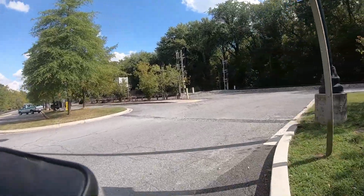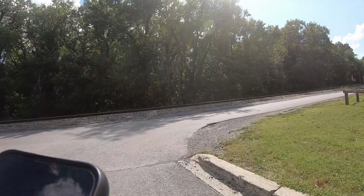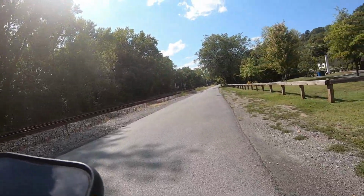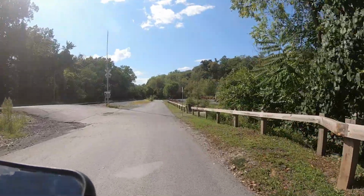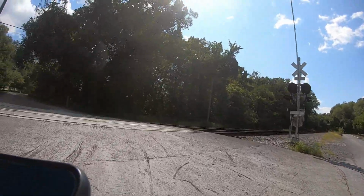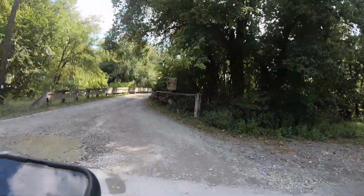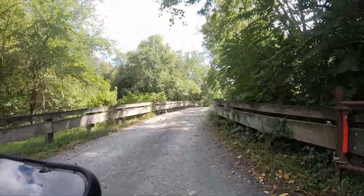Aside from White's Ferry, where that deli was, this was really the only next place where we could stop and get water and food. I thought that there would be more places along the trail to get water. Like I said, there are a lot of spigots, hand pumps along there where you could get water, but it was not potable. So it would be really important to bring a water filter.